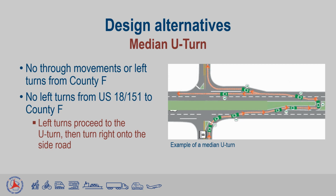The second R-cut alternative is the median U-turn. The primary difference between these two designs is that the median U-turn does not have mainline left turn lanes that would allow the US 18151 traffic to make left turns onto County F. In order to turn left onto County F, drivers will continue through the U-turn, then use the right turn lane on the opposite side of the road, as shown here in this graphic.